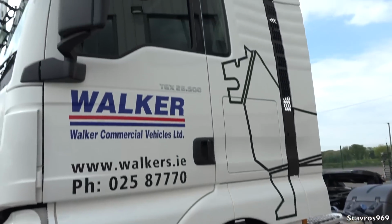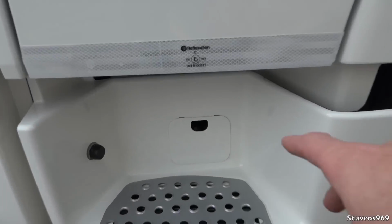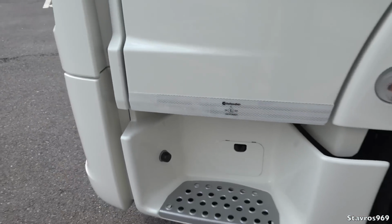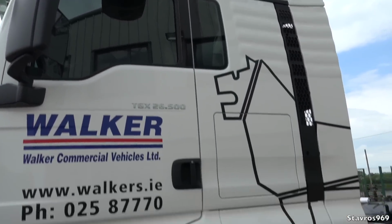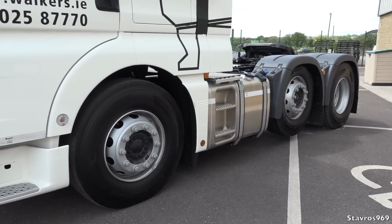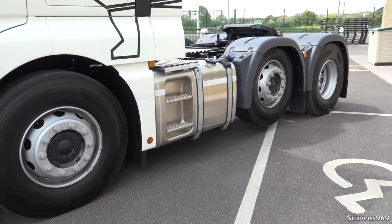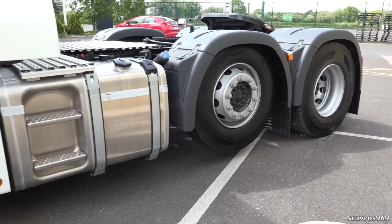But if you want to tilt the cab, it is quite easy to do. It's electrically operated. There's just a little lever in behind that little door there, and we can press that switch and it will tilt your cab electronically. Now we don't have super singles on this truck. They are standard size wheels, so we have 315/80 tires and they are 22.5 inch rims. And that's a pusher axle as well. That's not a steering axle. That's just a pusher mid-lift.